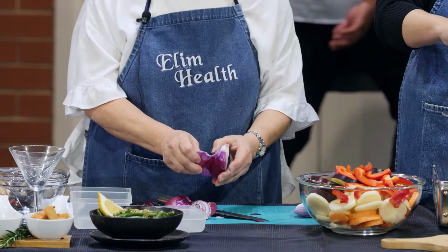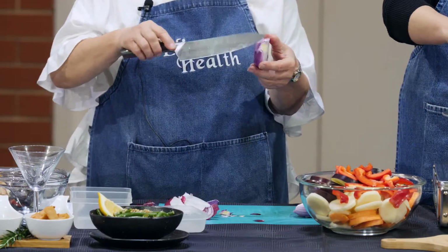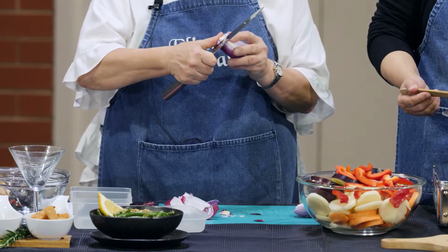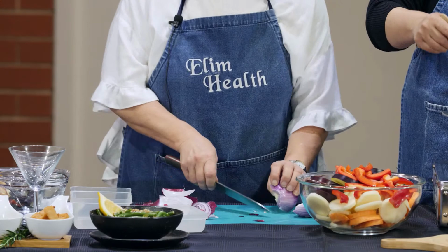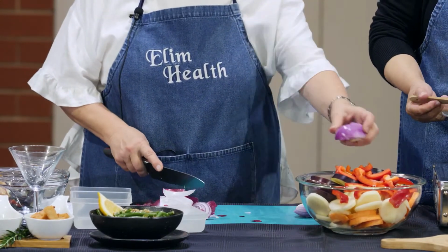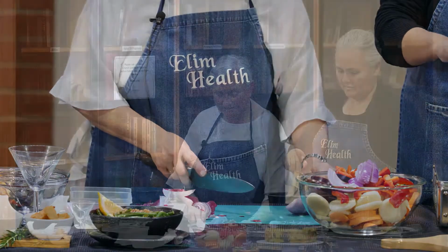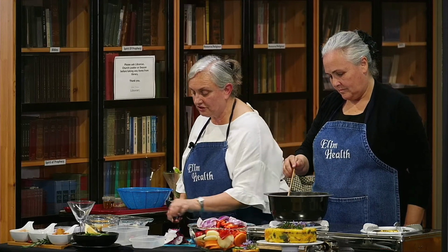I usually like to take the little, you know how the onion's got a little bit on the end? Sometimes that makes things bitter, so I just get rid of it. And so just cut them fairly big. It doesn't have to be small, just nice big slices. Okay, now the veggies are ready to go.